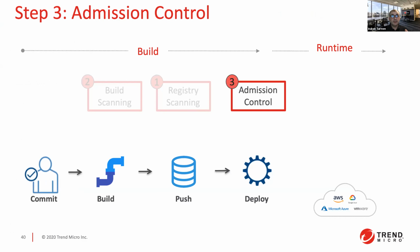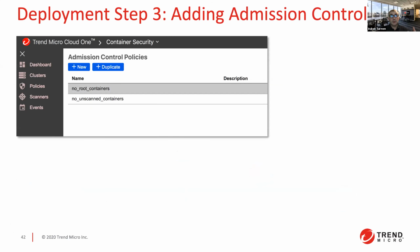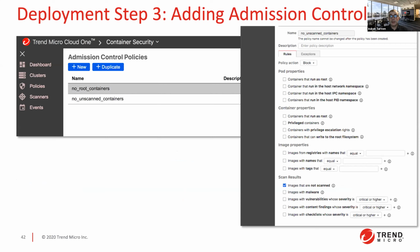So we have done registry scanning. We are doing build pipeline scanning. Next, what we can do is admission control. Kubernetes has admission control as well, but we enrich it. What we do here is give you a graphical user interface where you can specify a policy on what kind of images you are allowed to run in a Kubernetes cluster. So here, for example, we are saying that only those images which we scanned can be run in the Kubernetes cluster. If we have not scanned it, we don't allow it to run.